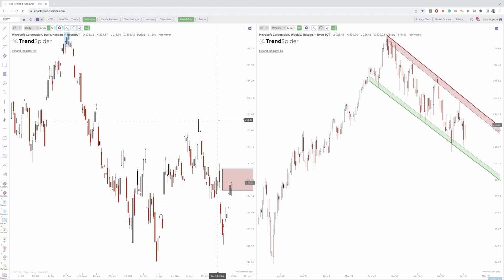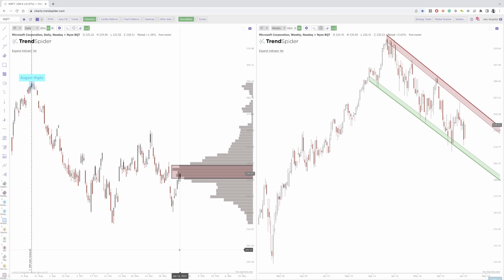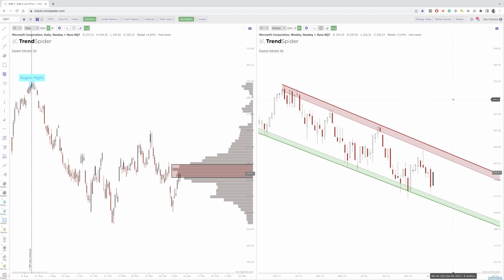Microsoft running into some pretty heavy supply here. If we look at the volume profile, the volume by price on TrendSpider since the August highs, there's a lot of shares that are back to break even after dealing with the drawdown. So all of these shares here, anywhere from around 238 all the way up to around 243.50. When we moved down to 220, these shares were pretty much at an unrealized loss. So now as the price gets back up to this area, some people may scale out now that they're back to break even. Some people may fully exit. Regardless, that adds at least short-term supply to the market and makes this a short-term resistance zone until we can close above around 244.